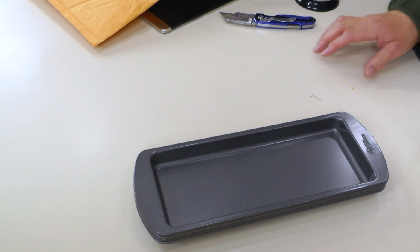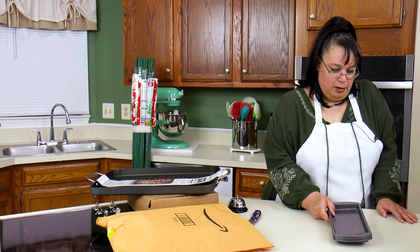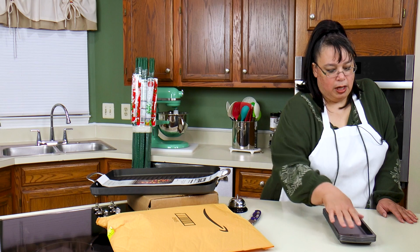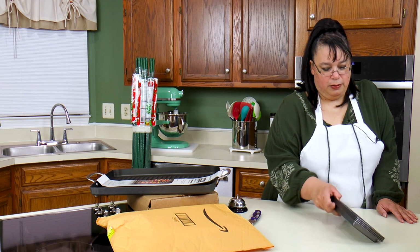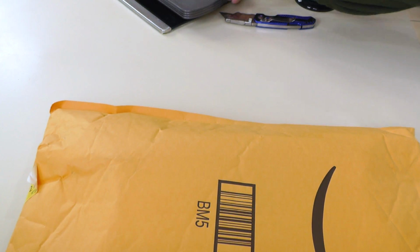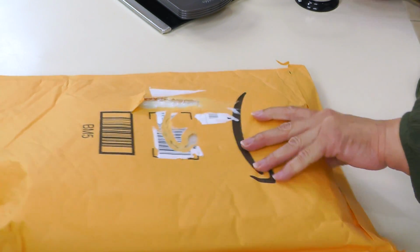a bar cake. Those just look like oversized tarts. Oversized tarts? Yeah. You could do a tart in here. Put a pâte brisée in here and do a tart. You could do that in here. But they're made to make a bar cake. That's pretty cool. I'm going to try that.